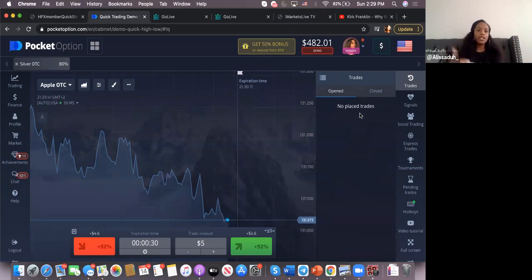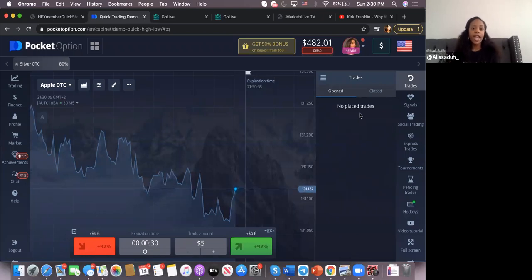Now, let's say you hit a trade and you risk $5, but you only got back $5. That means that you broke even, which means that wherever you entered price, wherever you clicked that button, price closed where you entered. So essentially, you broke even. Now, if the trade would have closed above my entry, that means that I've now made my additional 92% back.